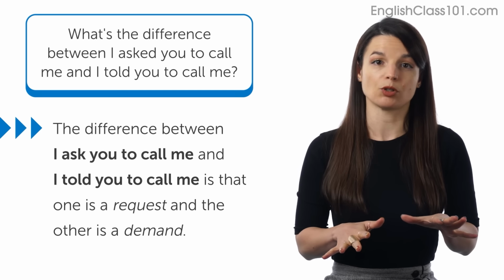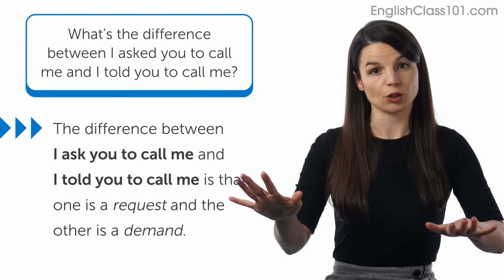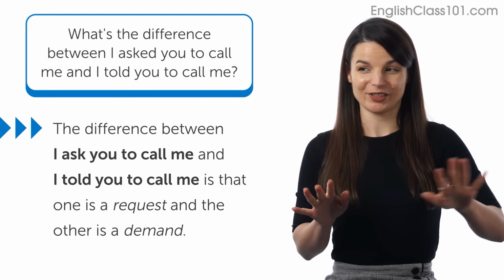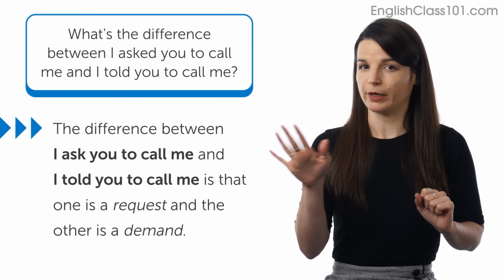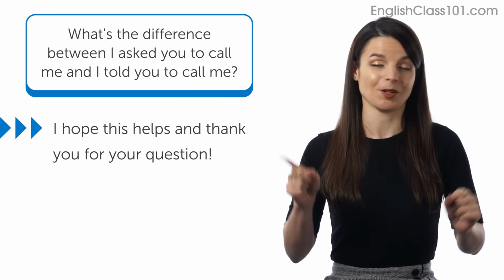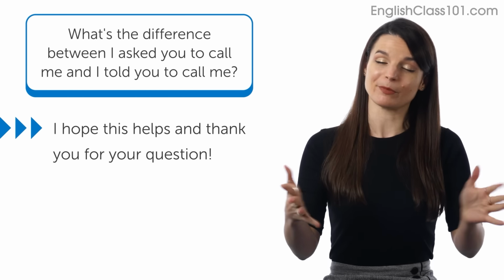So this is the difference between I asked you and I told you. One sounds like a request. The other person has maybe their own things to do. And the other one doesn't sound like a request. It sounds like an order or a demand. So I hope that this helps you understand the difference between these two.